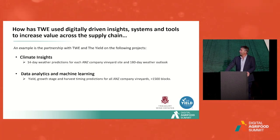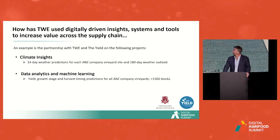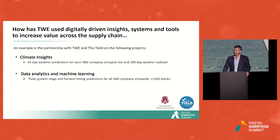Okay, so how has TW used digitally driven insight systems and tools to increase value across our supply chain? One example is a partnership that we have with the Yield, and it focuses on two areas: climate insights, being 14-day weather predictions for each of our vineyards, as well as 180-day weather predictions for all our sites. And the other being data analytics, machine learning for our yields for growth stage and harvest timing predictions for all our Australian and New Zealand vineyards, which is greater than 1,500 blocks across.